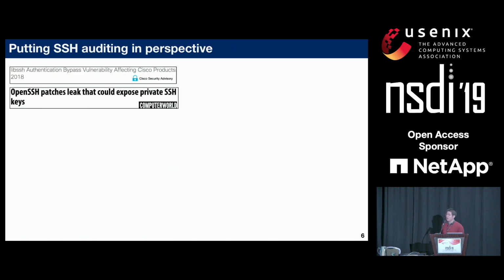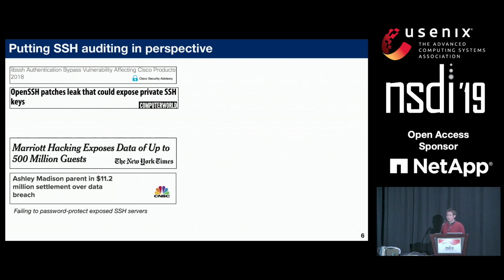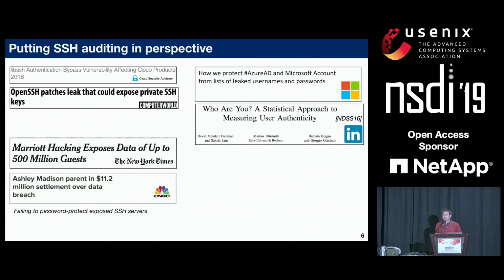Now let me put this problem in perspective and justify why it is important. Many stolen credentials are available, and many vulnerabilities in OpenSSH server and other kinds of libSSH are still available. In the last year, we had an authentication bypass vulnerability in libSSH. And if you look at recent data breaches, the main cause of those breaches is failing to password protect the SSH server. In some cases, the servers are exposed to the internet for the attacker, so they don't even have to exploit any vulnerability. As a result, some companies have to pay millions of dollars in settlements as a result of the data breach.